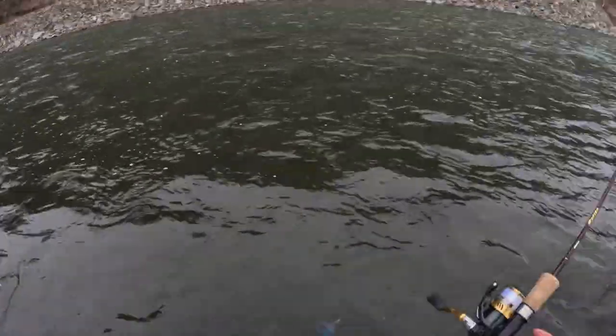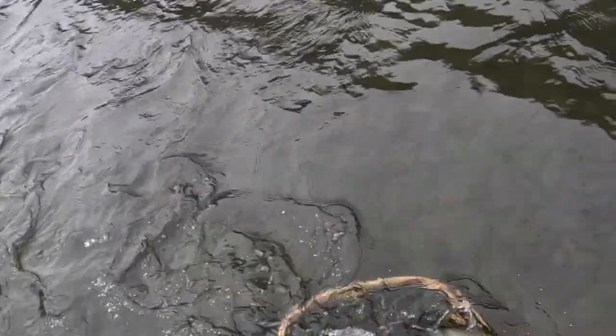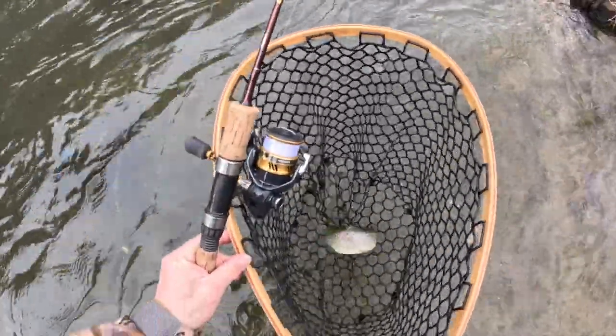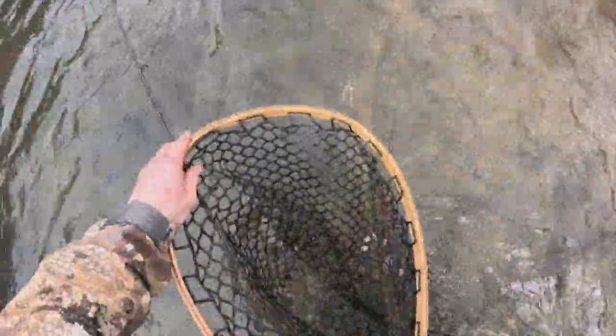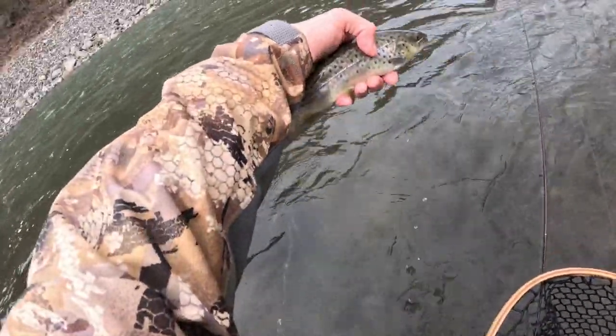Come on. Oh, wow. No, this is a brown. I just believe stock brown, definitely not a wild. Alright guys, here's the brown. I don't know if y'all can see it on the camera.